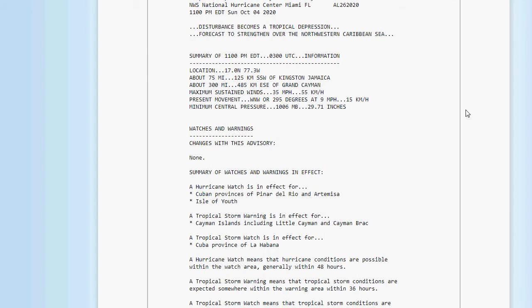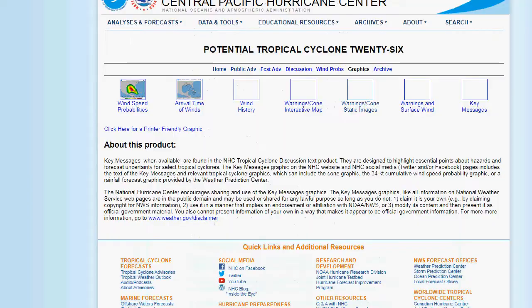So this disturbance is now a tropical depression. This is going to become a tropical storm and then possibly Hurricane Delta. As of 11 p.m., its location is 17.0 north, 77.3 west, about 75 miles south-southwest of Kingston, Jamaica, and about 300 miles east-southeast of Grand Cayman. Maximum sustained winds of 35 miles an hour, moving west-northwest at 9 miles per hour. So we're going to have to watch this one closely for sure.